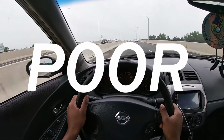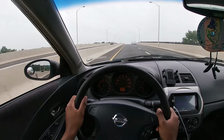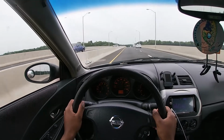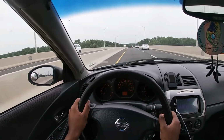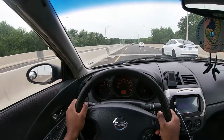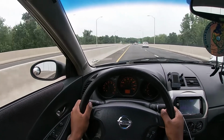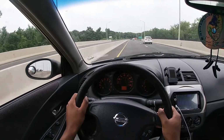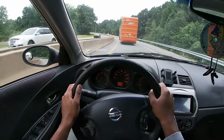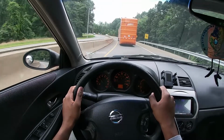Throttle response is poor, almost like the car is really angry at you for even suggesting that it goes over 60. I mean, God, even approaching 40 is a pain in the ass, and at that point you might as well just hit cruise control and hope you can switch lanes hard enough so that the angry drivers behind you don't manage to rear end you from your own stupidity. Nissan.